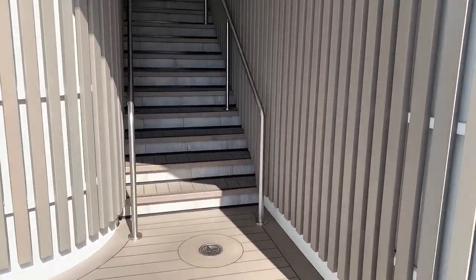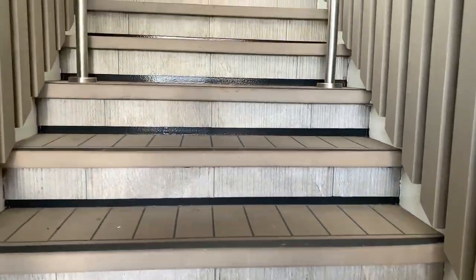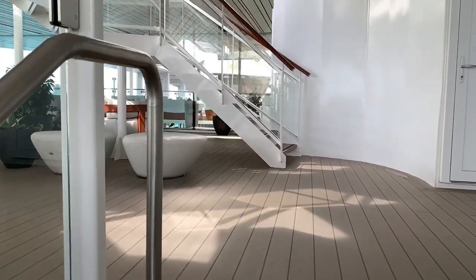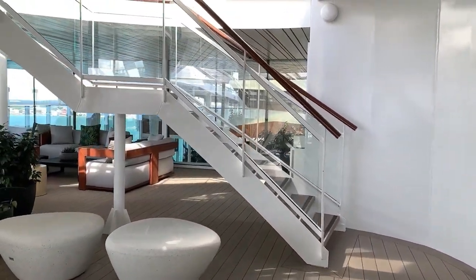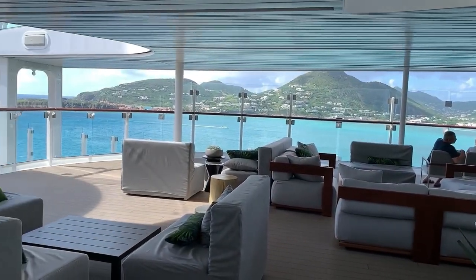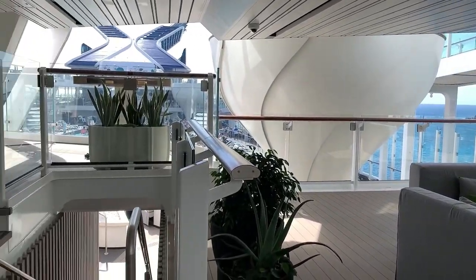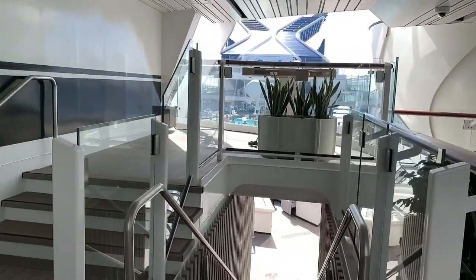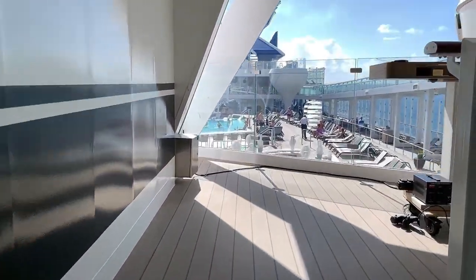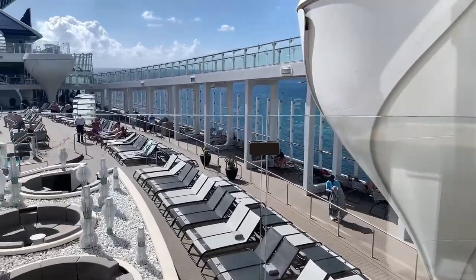We might as well take you up and show you. It's like a closed in deck, and it's just seating up here. So it's another nice place to come and sit, completely covered. And it's a good spot to look down. Oh, this is where the DJ hangs out. Okay, this is the DJ station. Let's give you a look from up here.